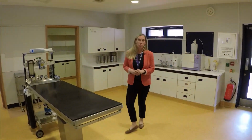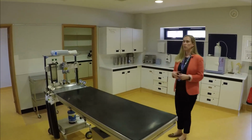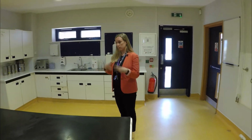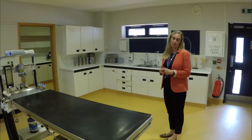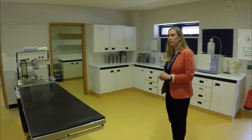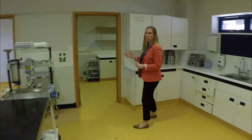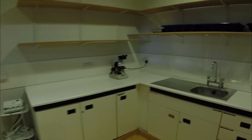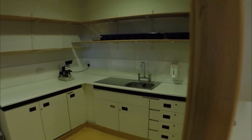So this is the prep room area. We've got anaesthetic machines and circuits, and we've also got various different surgical instruments and so on that we might use for teaching the packaging of instruments, for example, and instrument identification. And through here we've got a lab room, so we can undertake some of the more simple diagnostic techniques that we use, so urinalysis, fecal analysis and blood analysis when we're not in the main labs.